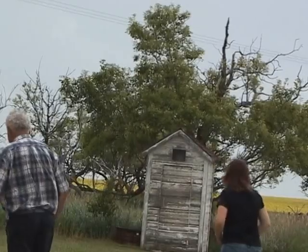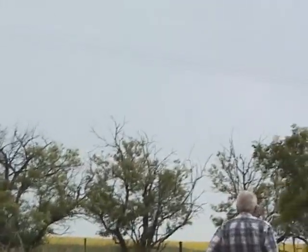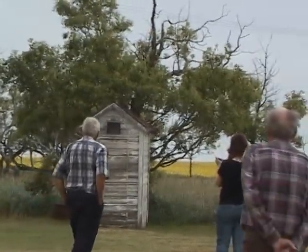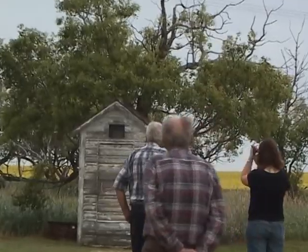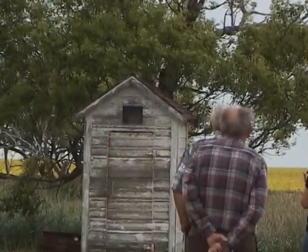So, are you going to go in there and not take a picture? I'm not going to go in the outhouse. Why not? I like outhouses. You could tell us a little bit about the outhouse. Well, that's what they used. That's not the Richmond one, but I moved it over out here last year in case anybody wants to use one.